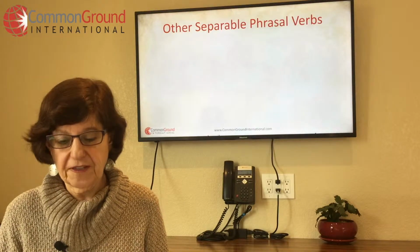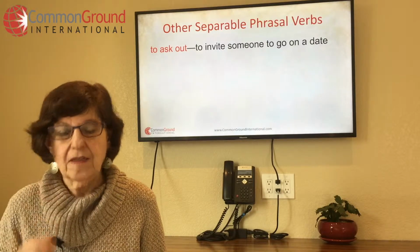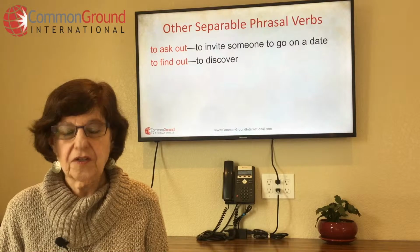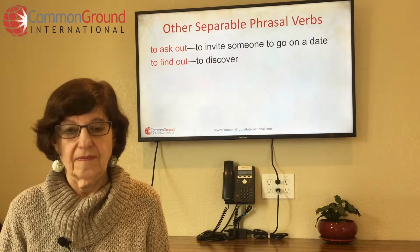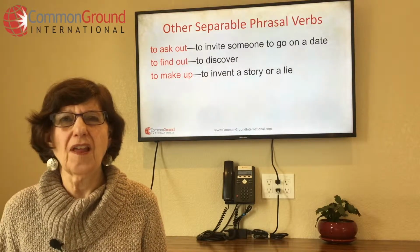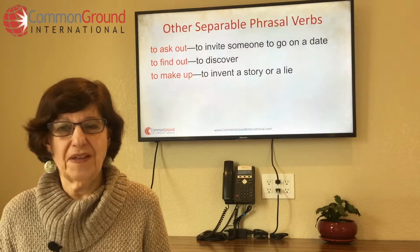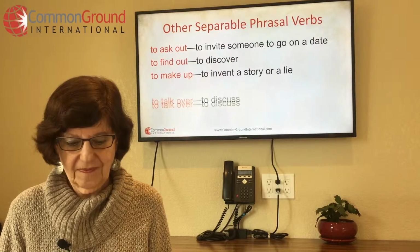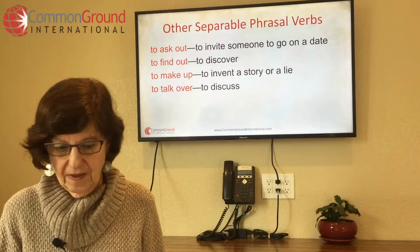Let's look at some other phrasal verbs, separable phrasal verbs. To ask out, that means to invite somebody to go on a date with you. To find out, to discover something. To make up, to invent a story or a lie. I was late to work and I made up a story about there being a lot of traffic because I didn't want to tell the boss I overslept. To talk over, to discuss. Let's talk over our problem.